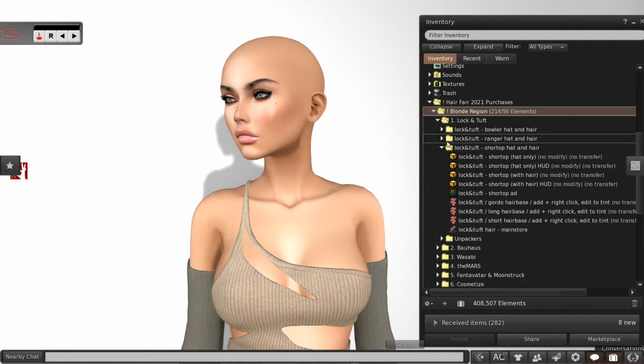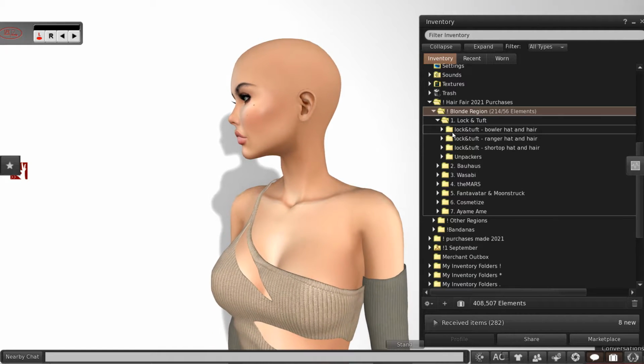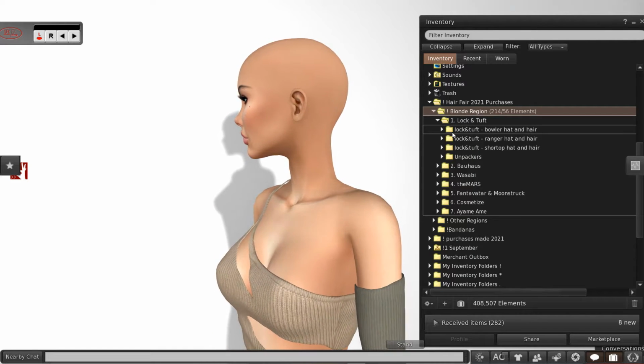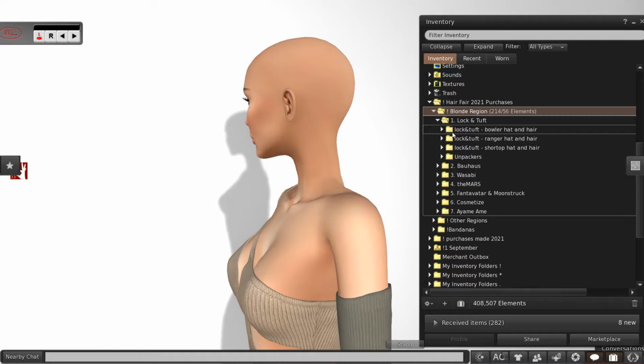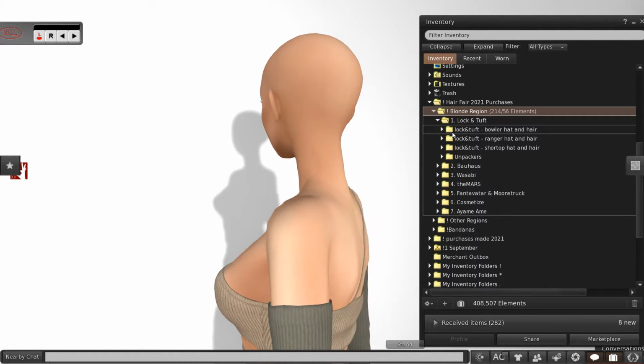I tried on everything, bought everything, had a great time overall. Was very excited to see some familiar faces, some new faces. Some people were launching hair, which is exciting as always.